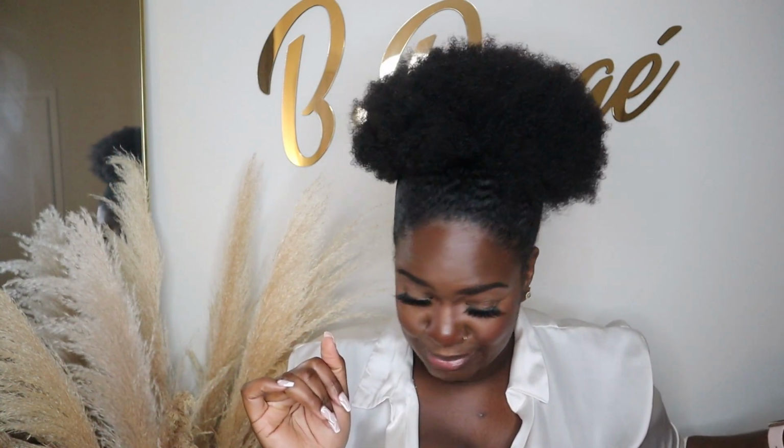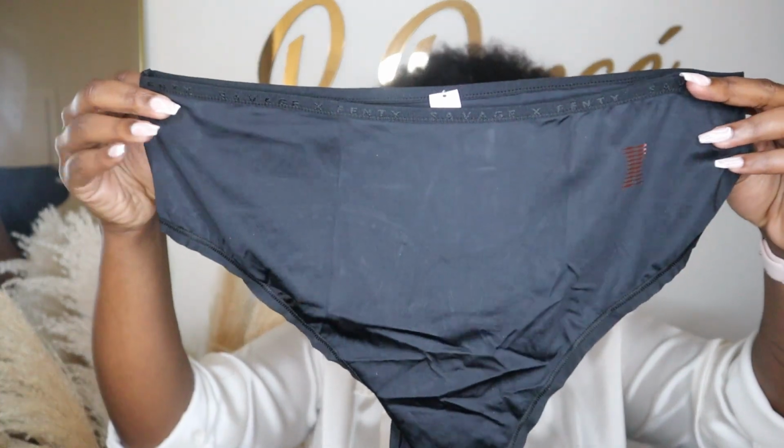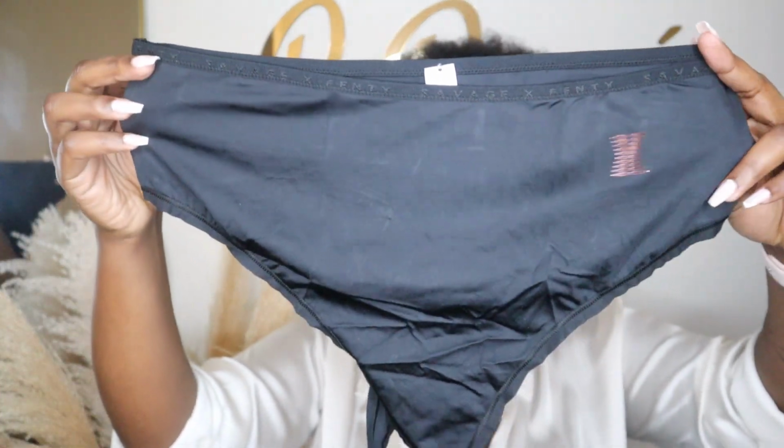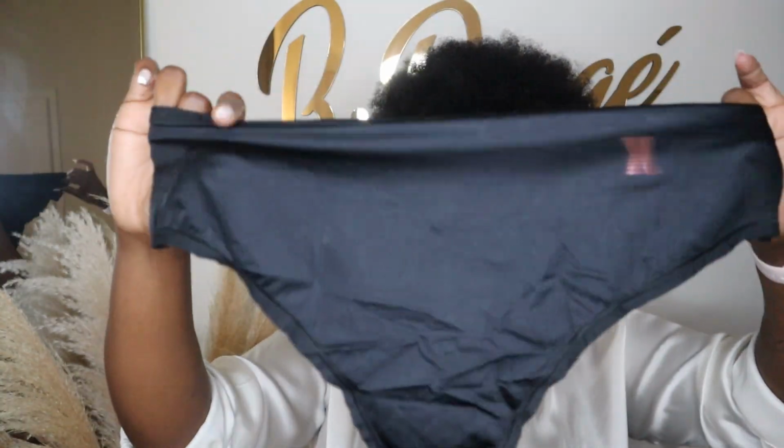And yeah, I really like how this feels, so we're gonna see. And then the last underwear item I have here is just a microfiber thong I just threw in, in black caviar, you know, size 1X. I love the microfiber thongs. They feel so comfortable. They are so breathable. Your cooter can breathe real good.